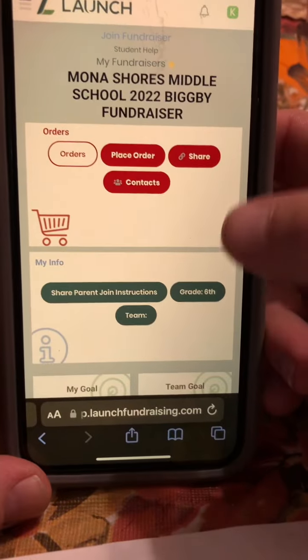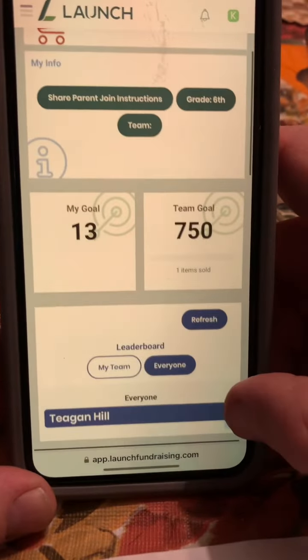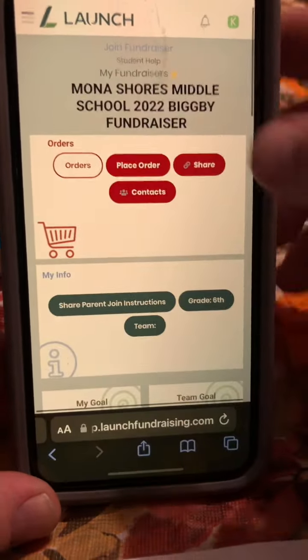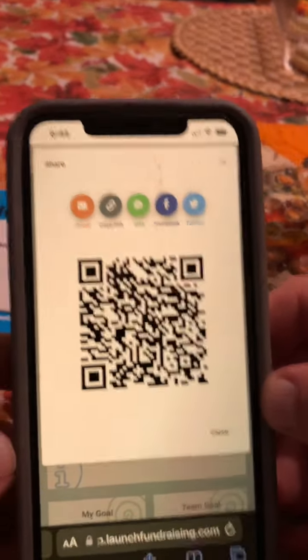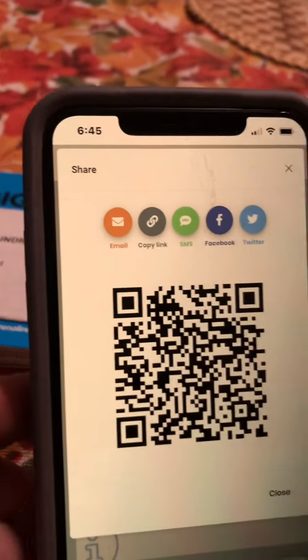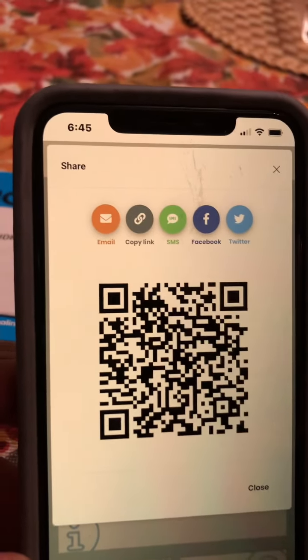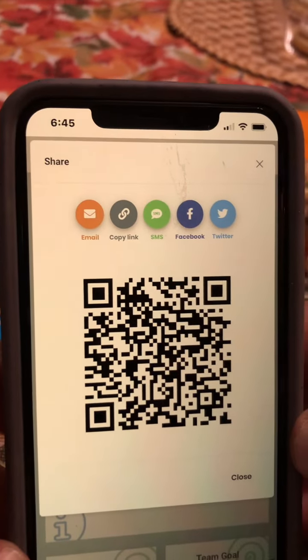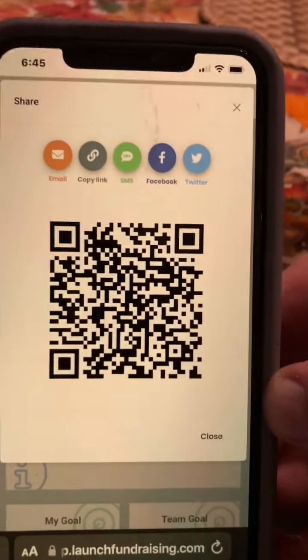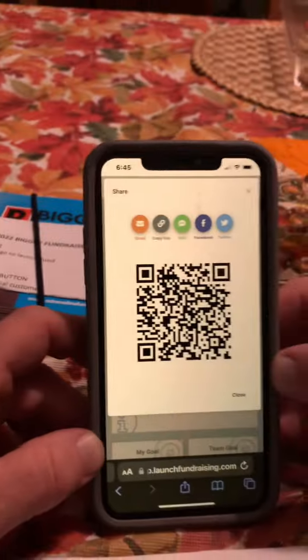Now what you can do is click on the share button at the top. So go back to the top, and you have different methods of sharing. First method is email. You can either copy the link and paste it, send it via text, Facebook, Twitter, or you can just send this QR code when you're sharing out.